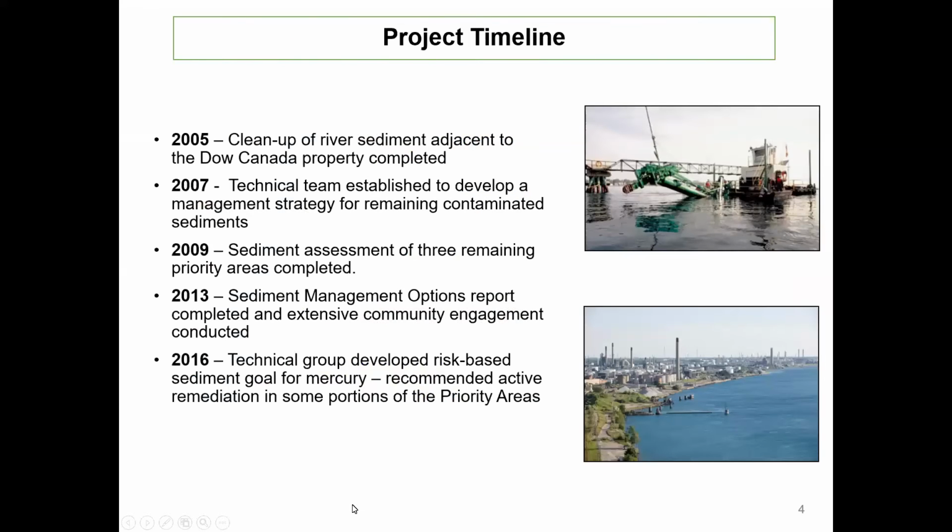So this slide provides a summary of the work that's been completed to date. In 2005, Dow completed the cleanup of 14,000 cubic meters of contaminated sediment along the shoreline of their property. And then in 2007, a technical team was established to develop a sediment management strategy for the mercury contaminated sediment that was present further downstream at the locations that I mentioned previously.